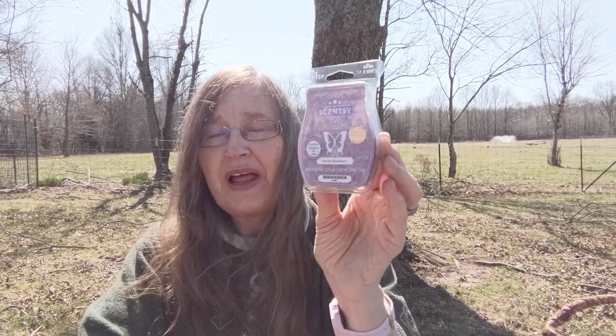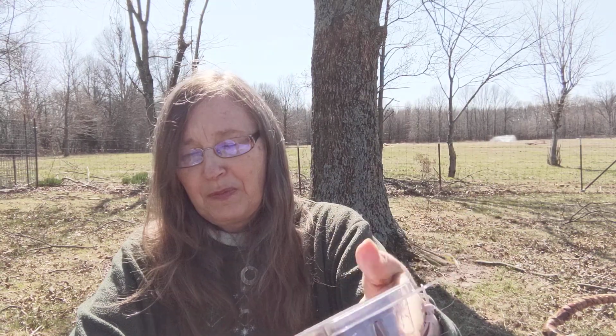Clementine Cupcake. And finally, my beloved Vanilla Blackberry. This was a scent of the month sometime last year. I adore this. So to me, it's a somewhat perfumey blackberry and then a creamy vanilla. I love every second of this one. And happily, I still have a few bars. So that one is Vanilla Blackberry. So those are the Scentsy.